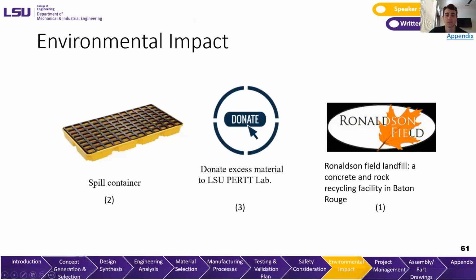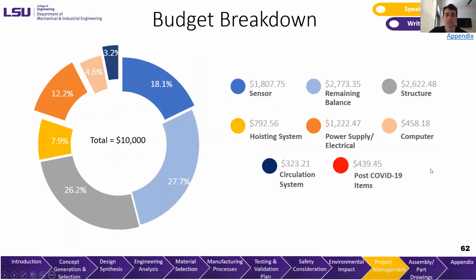For the environmental impact assessment, we assessed that the spill container would be able to contain all of our mineral oil that would have been flowing through the system, and we would have contained it and sent it to the nearest waste facility, as well as our rock sample would have been sent to the nearest rock recycling facility. And any excess material that would not have been used would have been donated to LSU.